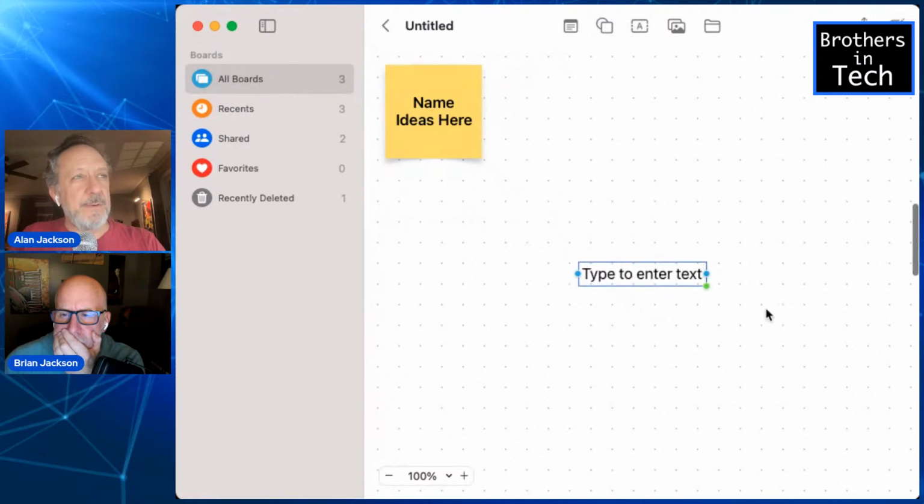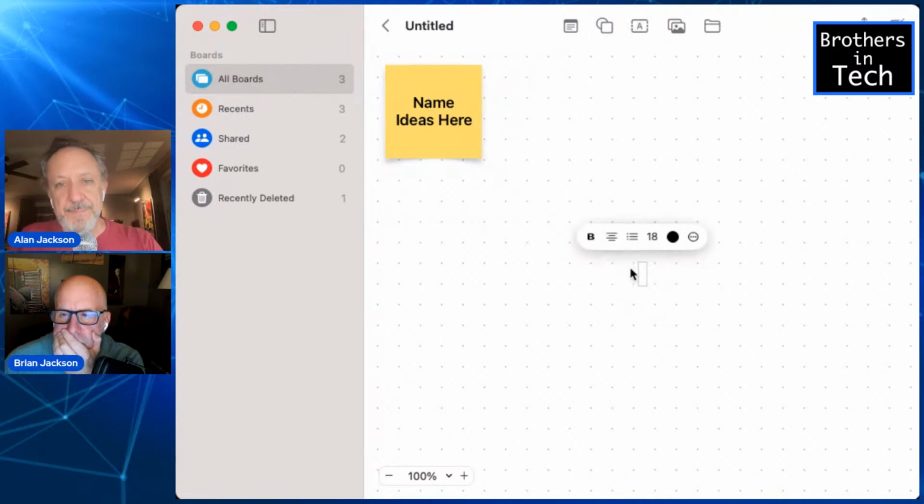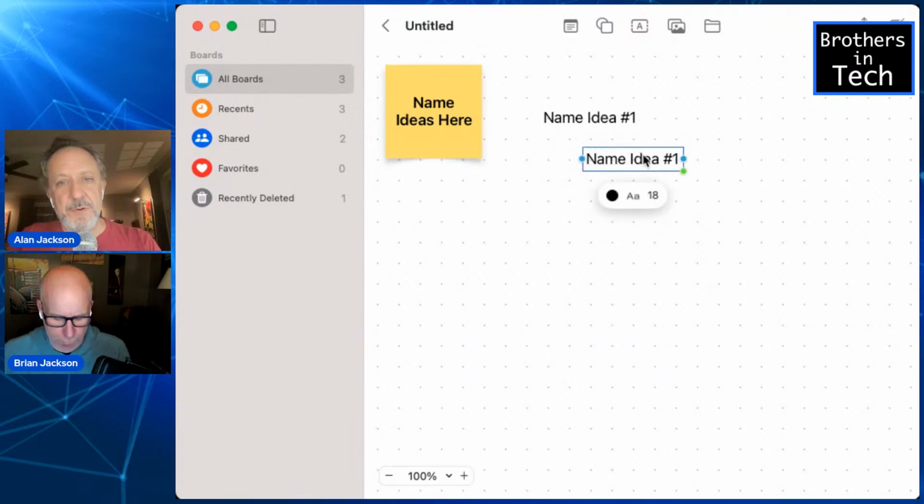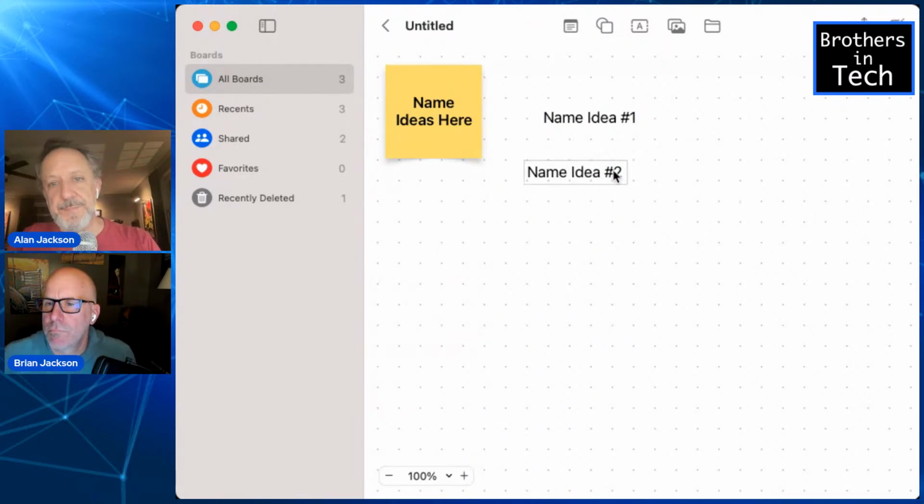Then I have an option if I want to put some text items up here. And I can say this is name idea number 1. Now once I've typed it, I can take it and move it, put it anywhere I want to. Let's duplicate that and do another one. I'll do item number 2. I'm going to move it right up here.